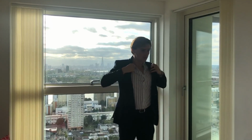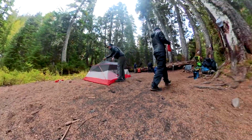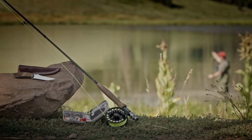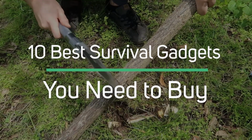Whether you are living a very minimal and one with the nature lifestyle, or just enjoying your weekly camping and hiking trips, it's important to be prepared for any scenario. You need the best survival gadgets if you want to live and see another day. So let's have a look at the 10 best survival gadgets you need to buy.